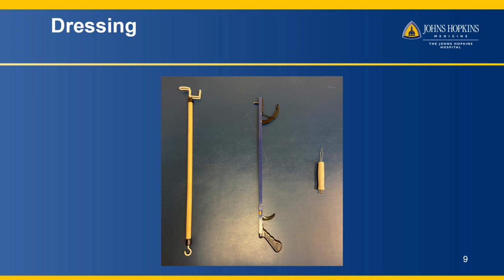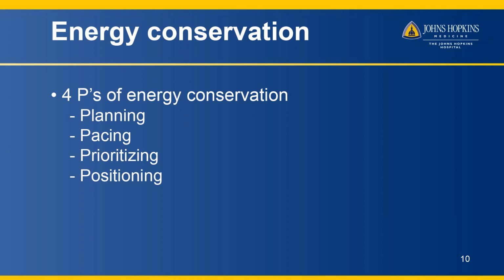And then I also have pictured a button hook, which can actually be used one-handed if needed. So you're able to hold on to the handle and thread the end of the button hook through the buttonhole, grab the button, and then pull the whole thing back through.